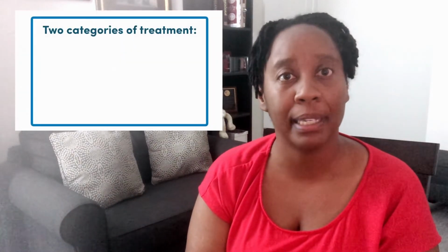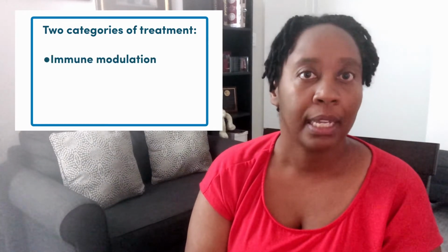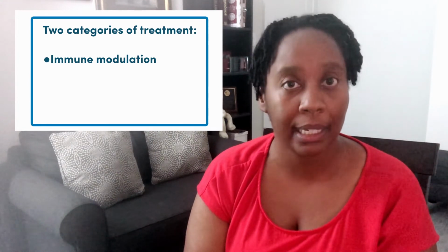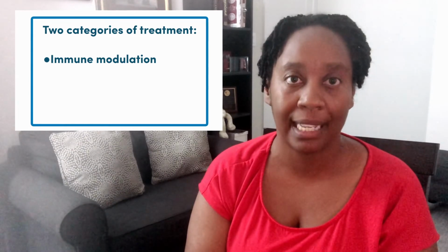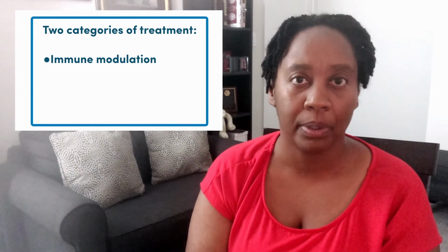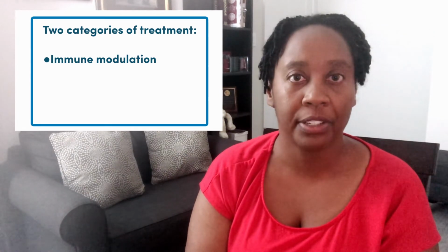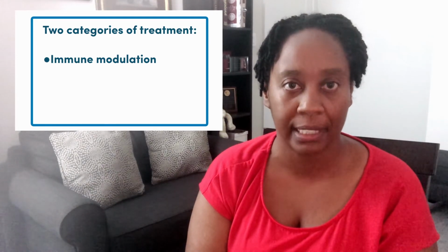First, let's break down the type of treatment options you have available to you and what you should consider when making that decision. When living with MS, there are two categories of treatment. First is immune modulation. This type of drug changes how your immune system behaves in your body, but to be clear, it does not destroy your immune system. The benefit is the drug has less risk factors. For example, there is less association with cancer development or infections. The concern, however, is that immune modulation drugs tend to have a lower efficacy.